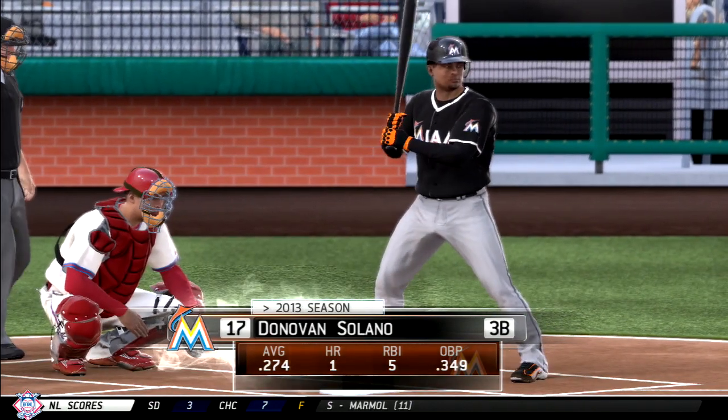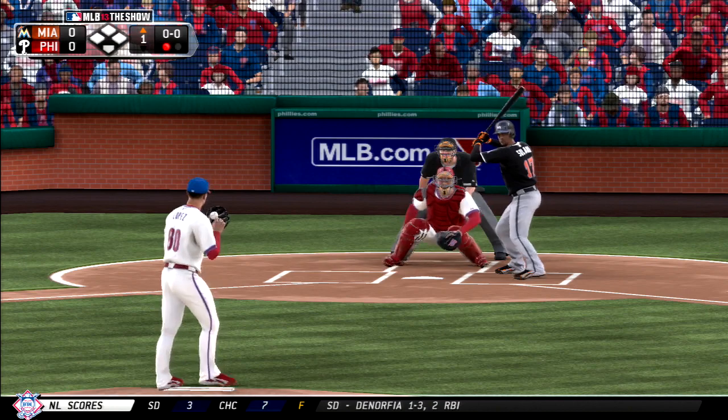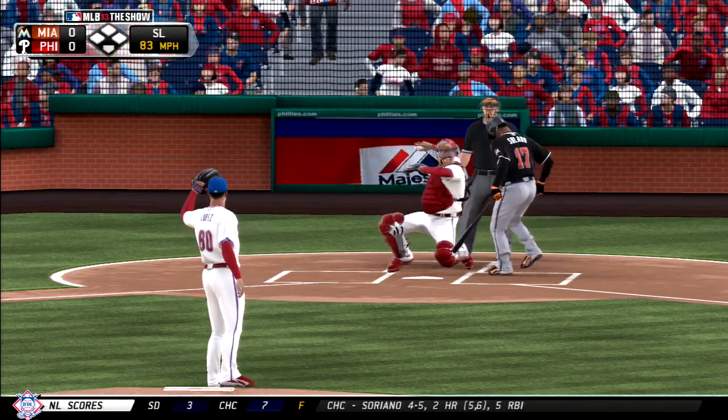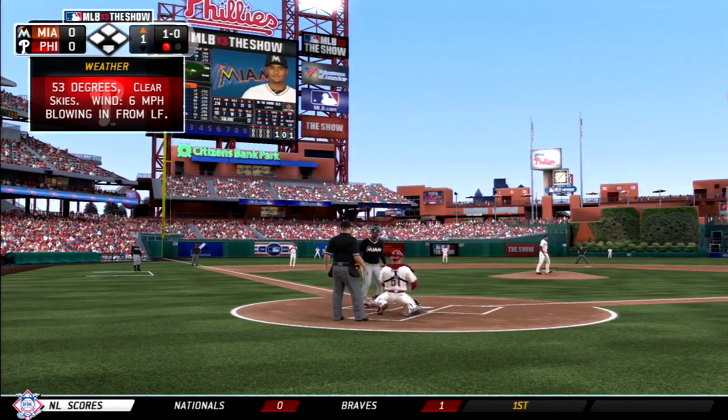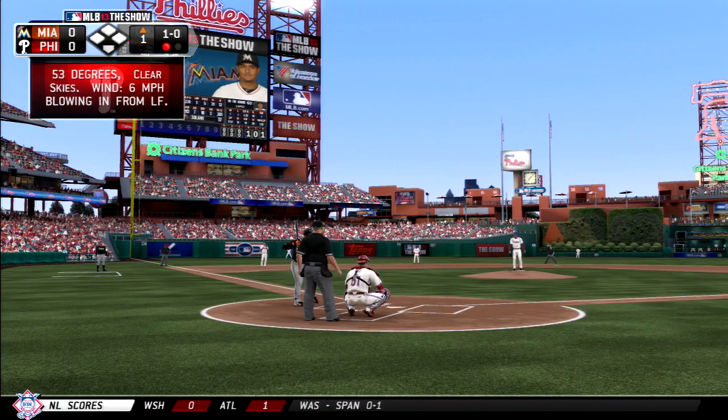Donovan Solano will dig in now. He had a couple of hits in yesterday's contest. And that misses inside, 1-0. 53 degrees here at game time, as it's cooled off considerably since batting practice this afternoon.